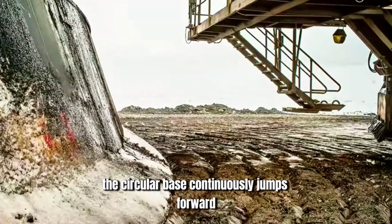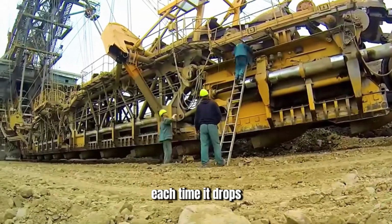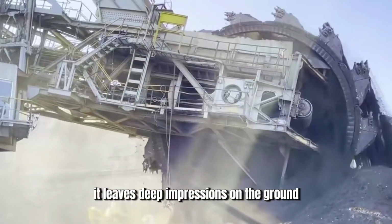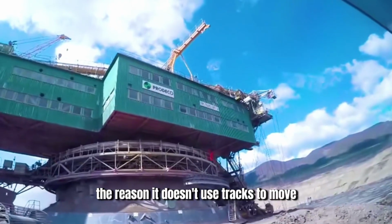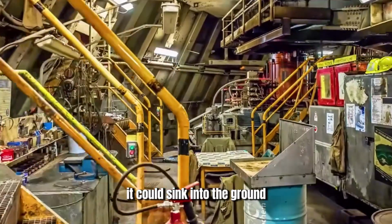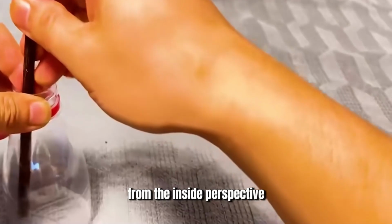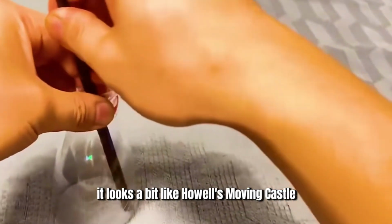excavator. When moving, the circular base continuously jumps forward. Because of its enormous weight, each time it drops, it leaves deep impressions on the ground. The reason it doesn't use tracks to move is that it is too heavy. If it stays in one spot for too long while excavating, it could sink into the ground. Inside the circular base is a hydraulic movement system. From the inside perspective, it looks a bit like Howl's moving castle.